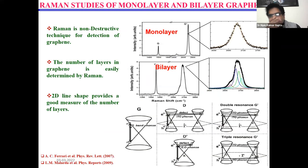So ultimately, how can we understand whether graphene is single layer, bilayer or trilayer? Because understanding is very important for any material. If you understand, then only are you able to work. If you don't understand, it is very difficult to do anything in a precise manner. For the monolayer, if you see the G band and the G dash, the FWHM is a single Lorentzian fit, and no deconvolution is possible. But in the case of the bilayer, the FWHM is a little broader and it can be deconvoluted into four peaks. And what does that mean?